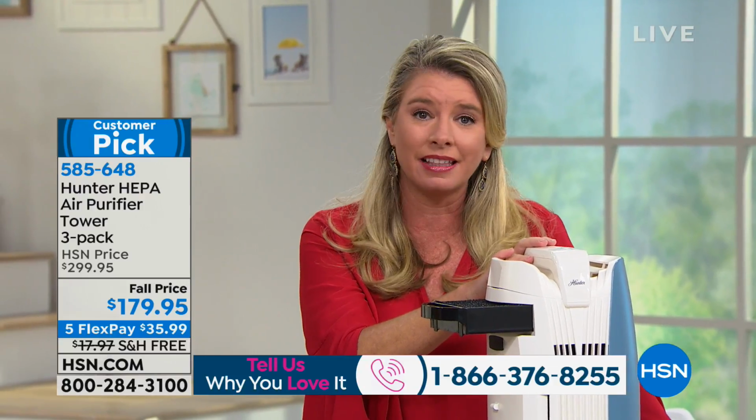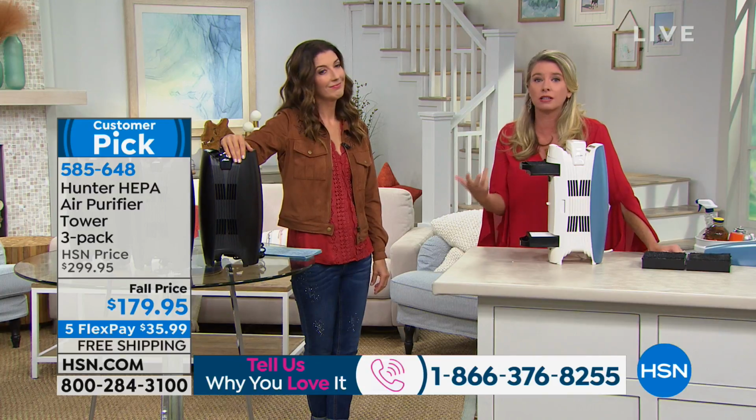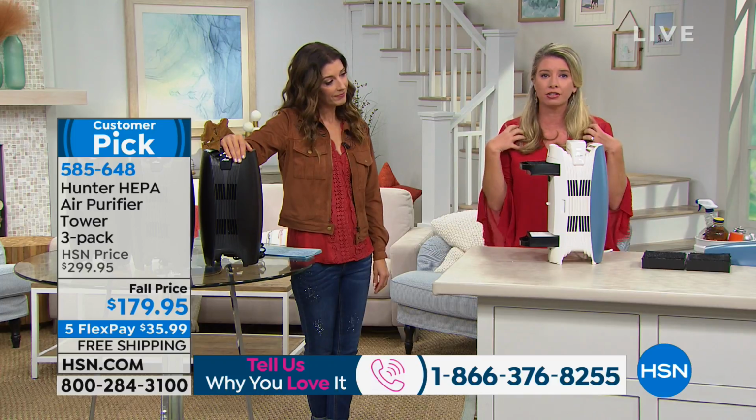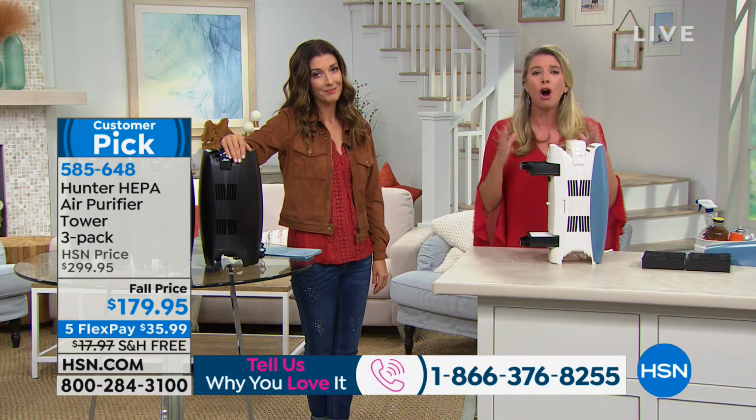And listen, air purifiers have one job, and that is to clean the air. And if this doesn't clean the air, your lungs do. In all honesty, that is our body's natural filtration system. So if the air purifier is not doing it, my lungs are cleaning it, your lungs are cleaning it, my husband's lungs, the kids, all of that.